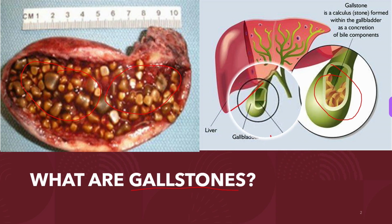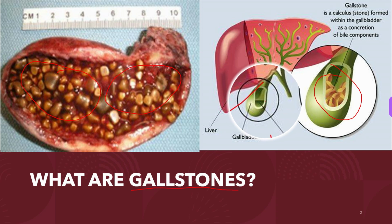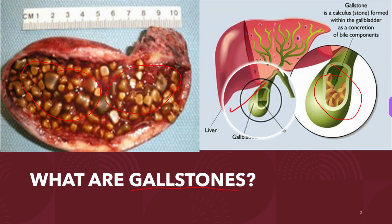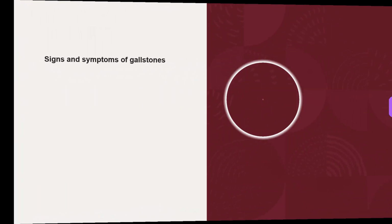So issues with the gallbladder typically occur when something is blocking its bile duct, and that is called a gallstone. Most gallstones are created when substances found in the bile, like cholesterol, harden. And gallstones are very common and routinely asymptomatic.